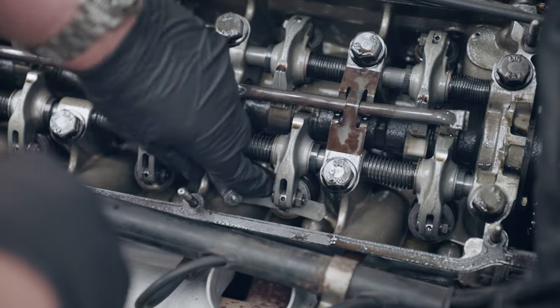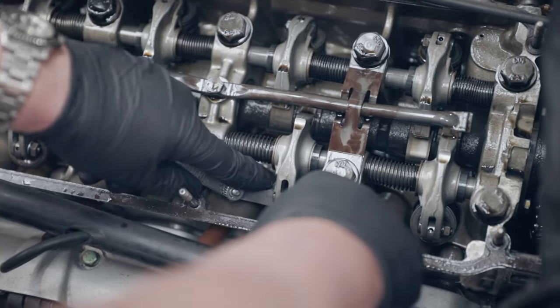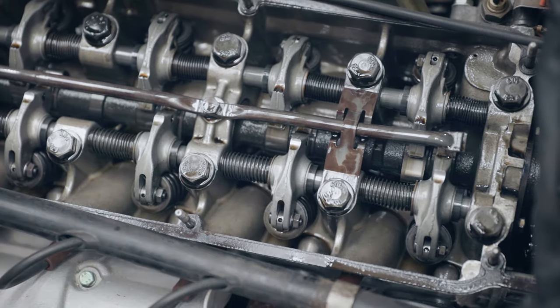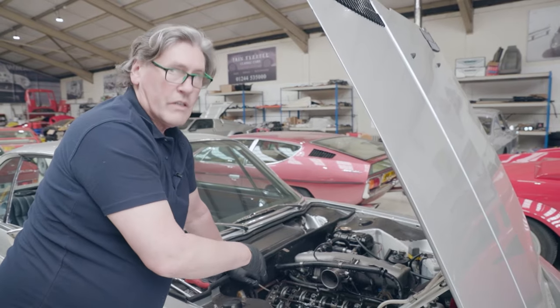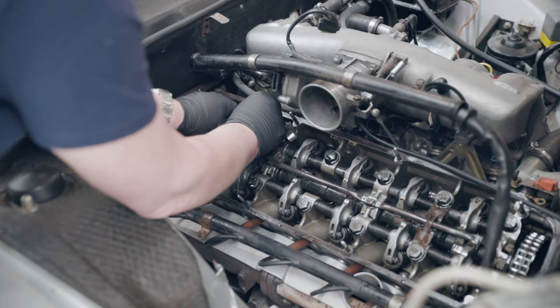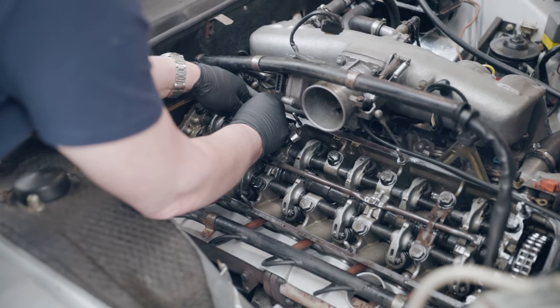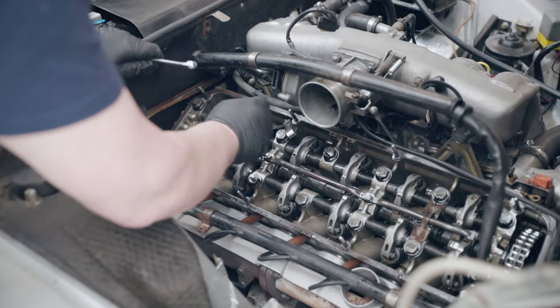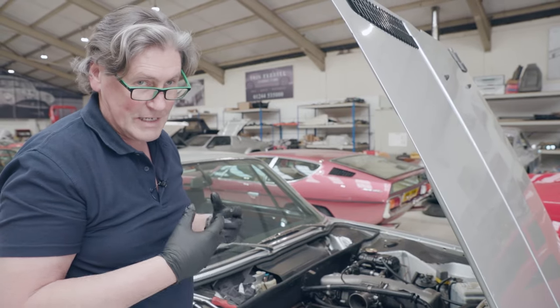Just right. Beautiful. Can slide in and out with a bit of resistance there. And we just go around all 12 valves, 6 inlets, 6 exhausts. And that's the valve clearance done, the tappet's done. And then we'll set the injection system up, try it hot and cold, and take it out for a run on the road.